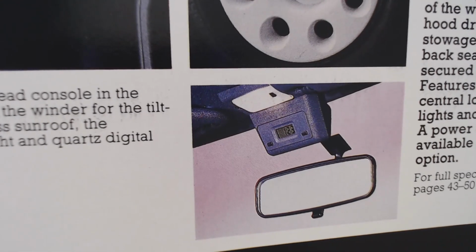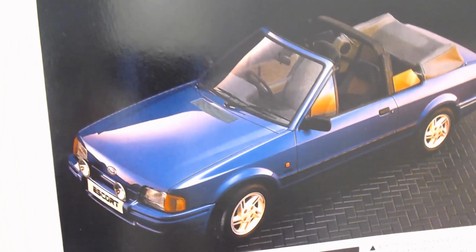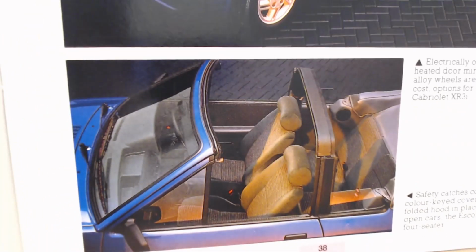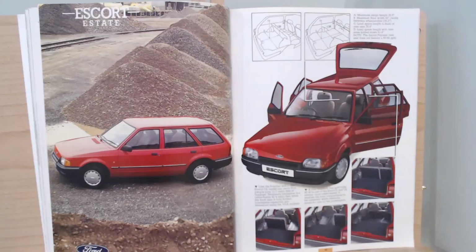Now finally we get a look at that quartz clock it keeps talking about, and the cabriolet with the alloy wheels in this very nice blue colour, and a final sort of image of looking down on it. So the Escort range was really a full range of cars at this stage, a real lot of different specifications you could have, and that's even before we get to the Estate.